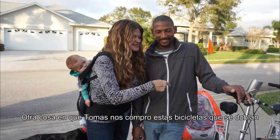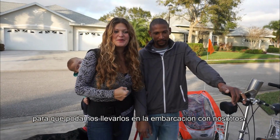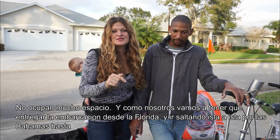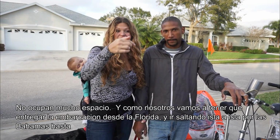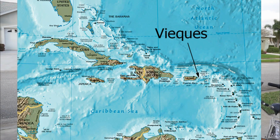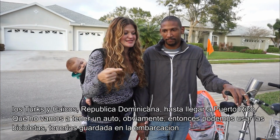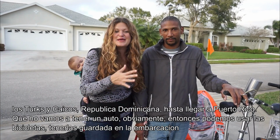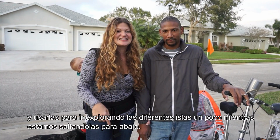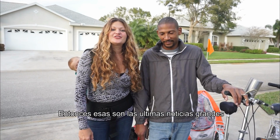The other thing is that Tomas just got us these bikes that fold up so that we can take them on the boat with us. They don't take up a lot of room, but because we are going to have to deliver the vessel from Florida and go island hopping down through the Bahamas, through the Turks and Caicos, to the Dominican Republic, and get all the way to Puerto Rico, we will not have a car, obviously, so we will be able to use these bikes, keep them on the boat, and then use them to go exploring on some of the islands as we hop down. So that's our big update for right now.